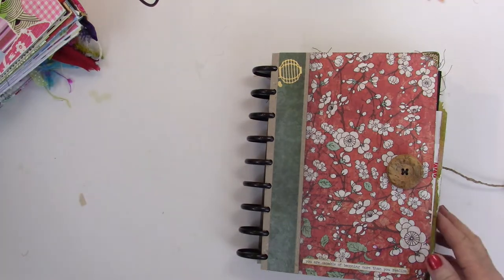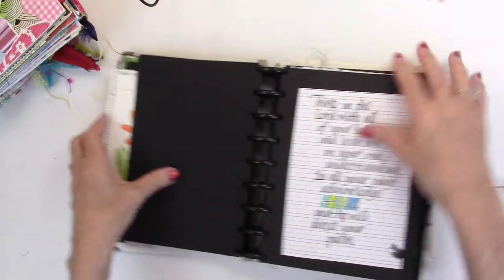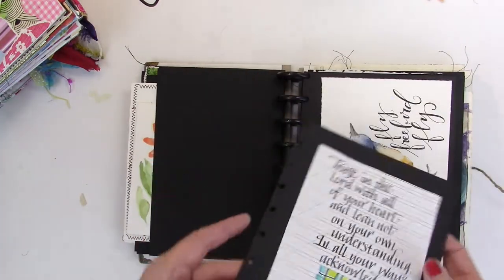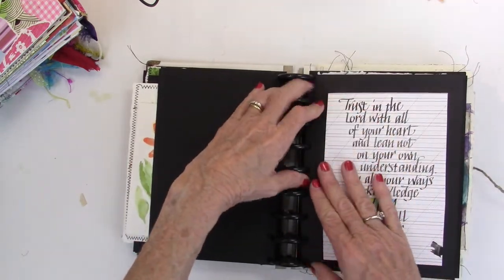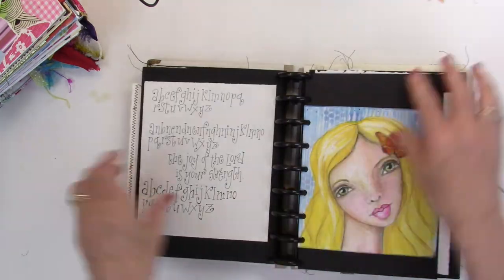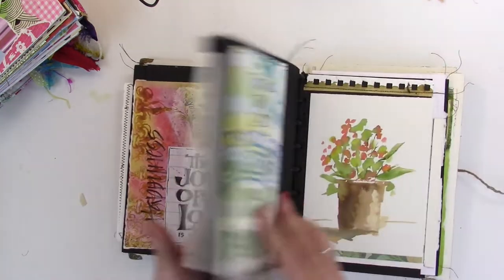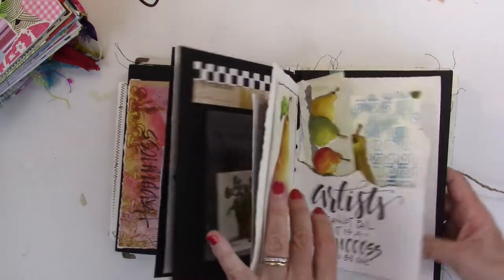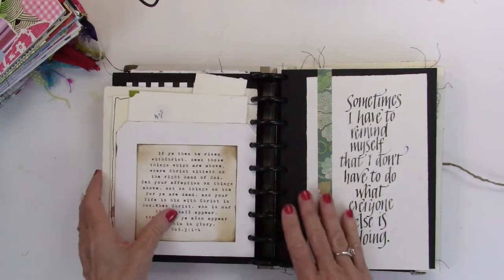But the good thing about it is that you can remove the pages easily. And then you just stick them back in. And so that's how I made this one. And I made it, and then I could take out the pages if I wanted to do some sewing on the page. So it's pretty cool too.